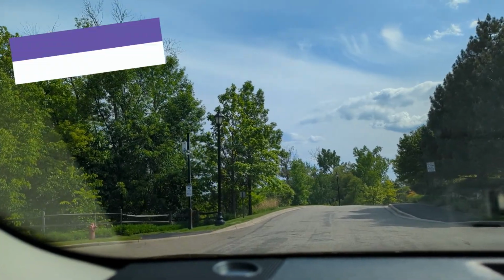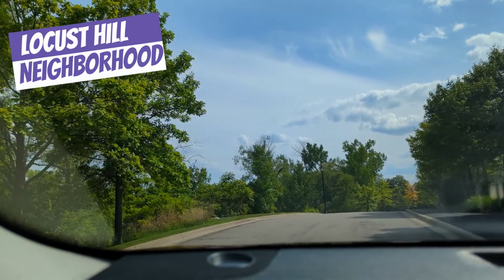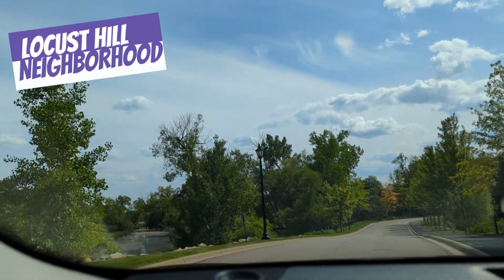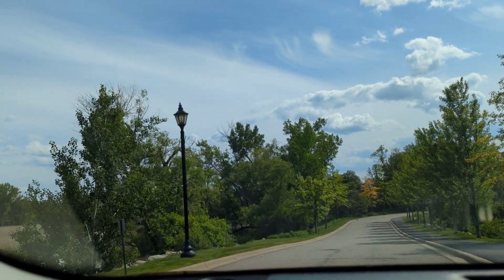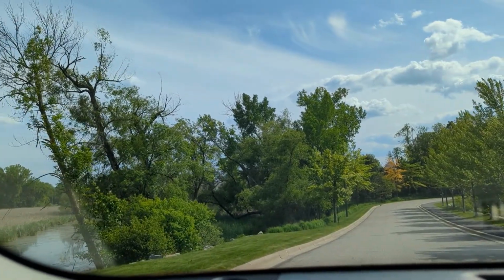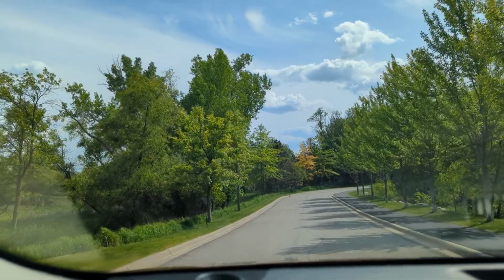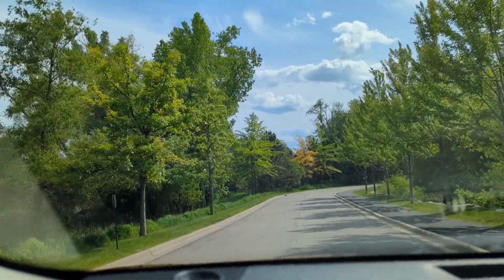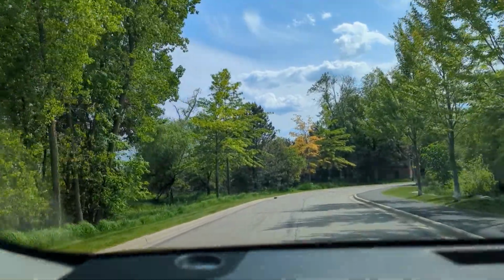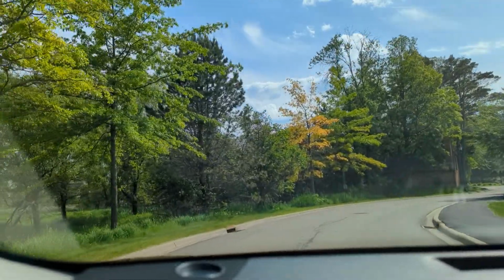Here we are entering Locust Hills. This is a development on the north side of Grays Bay. These are not on the lake homes, but you'll see lots of water, marshes. You'll see that on the left here. And it's part of the lake, but you can't get to it. It's not boatable, if you will. But these are almost to the point of estate homes that you'll see. There's various architecture here. It's eclectic again.